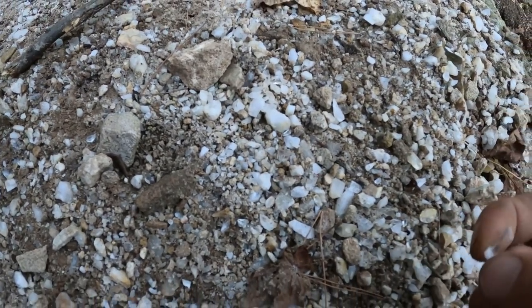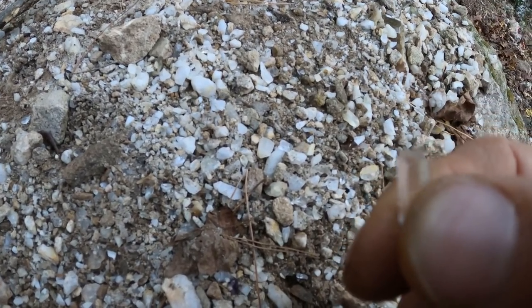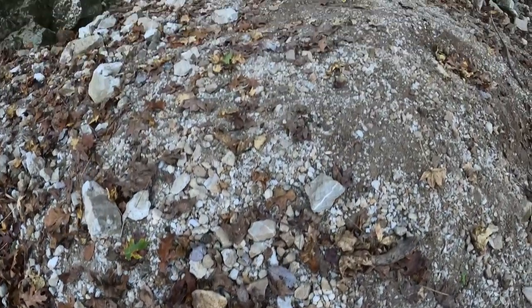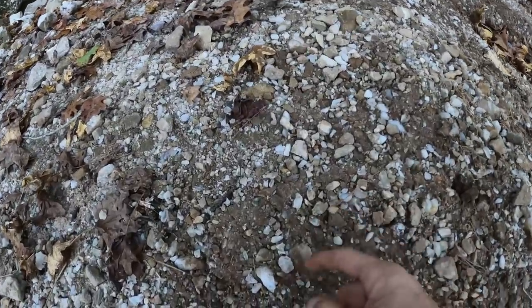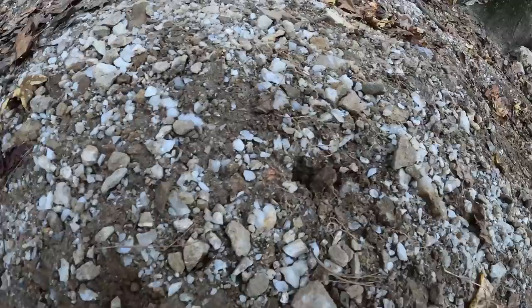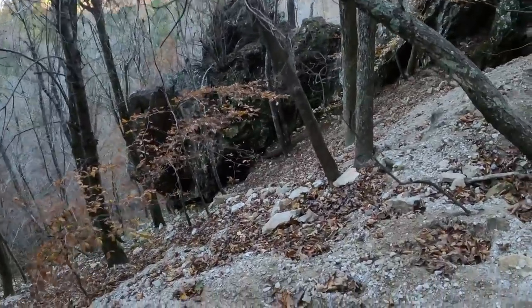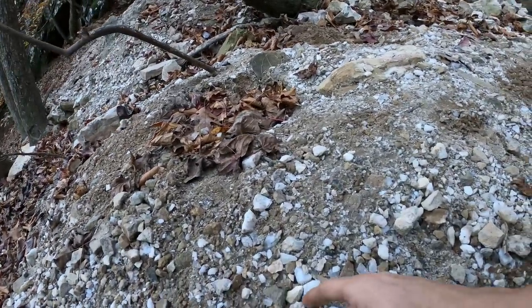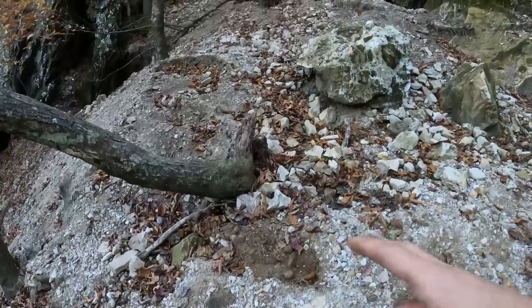Here's a nice little crystal. Oh yeah, tons of little stuff. Just pick around in this stuff right here. I like this spot a little better. I seem to have done a lot better in these tailing piles up a little bit higher up.